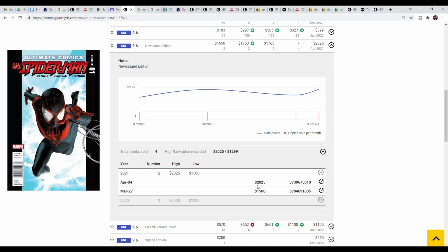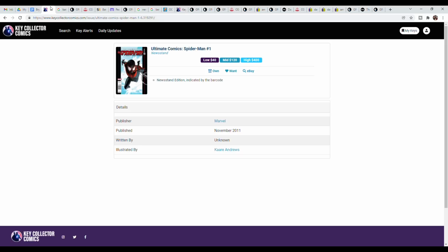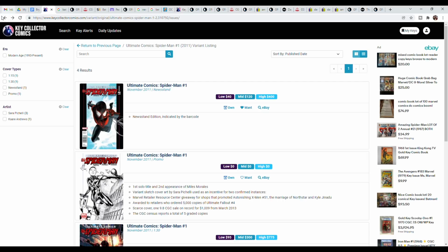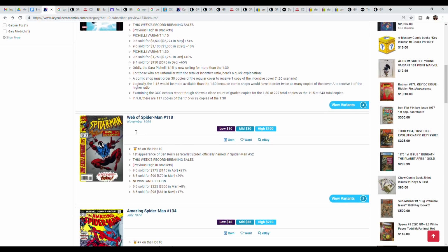The last sale was in April of last year, and I actually also bought one private party for $2,000 right after this one. I missed out on this one on eBay and found a private party one for $2,000 right afterwards. And I think it's a fantastic investment because it's just so incredibly scarce, and the newsstand phenomenon is only going to get more hot as time goes on. As more people become aware of it, it's going to demand more of a premium.